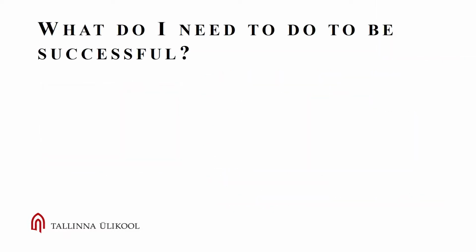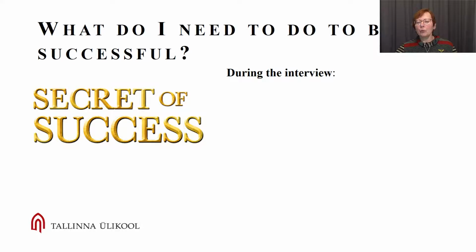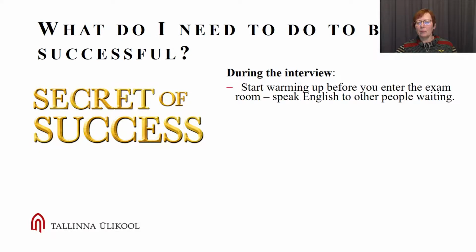What is it that I need to do to be successful? What's the secret? The most important thing is to listen to the interviewer. He or she will guide you through the interview. But start warming up for the interview already before you enter the exam room. Speak English to other people who are waiting to take the examination. Then you are ready already before you start warming up.